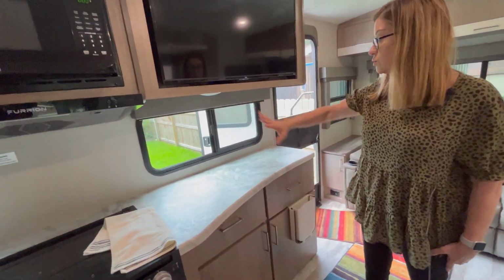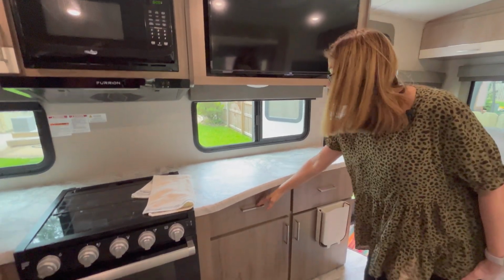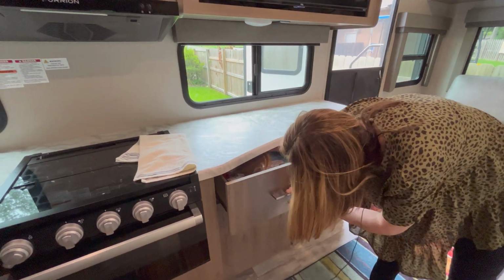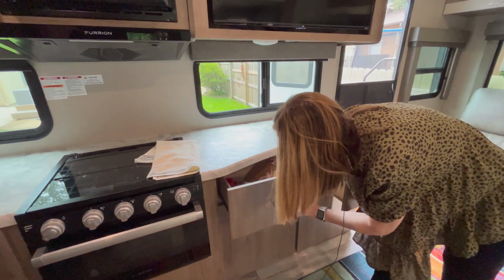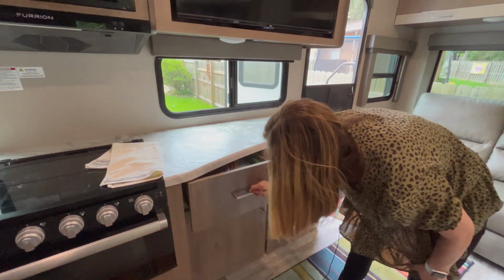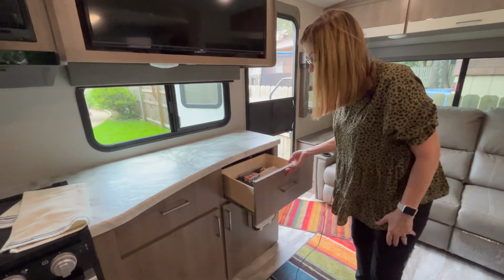We are missing storage because we have this nice countertop. That was a trade-off with the new models. 2 big ginormous drawers here. Something's keeping me from opening. What is keeping me from opening? Interesting. It won't open. That's weird. It should open. Junk drawer.